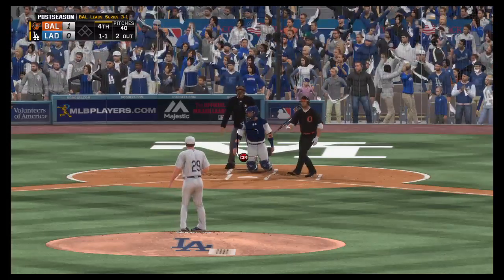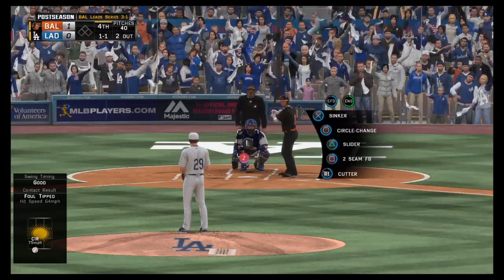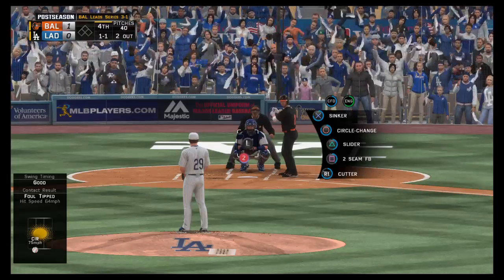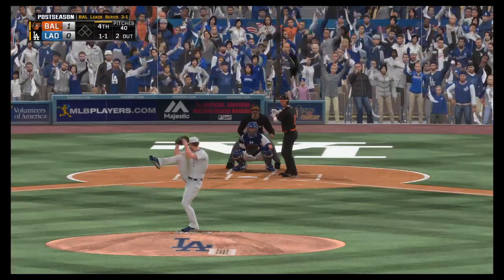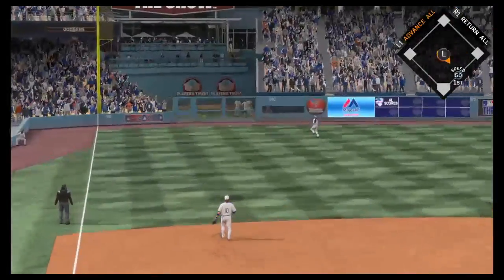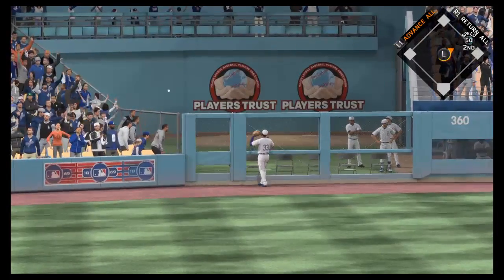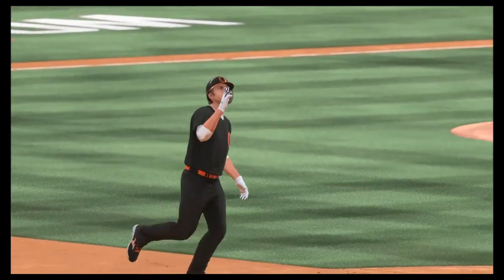Chop foul right at home plate. It's strike 1. Here's the 1-1 pitch. Belted high in the air out to left. Back goes Van Slyke. Still going back. And goodbye. This one ain't coming back.